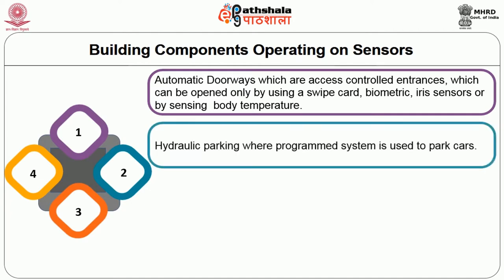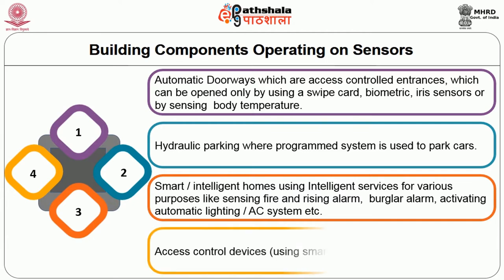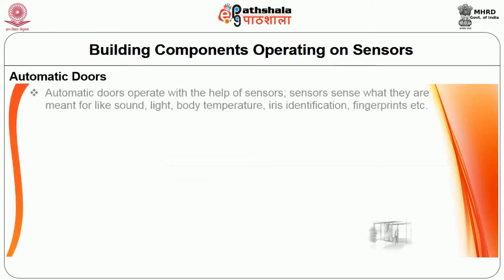Other one is hydraulic parking, where program system is used to park cars. Third one is smart or intelligent homes, using intelligent device services and devices for various purposes like sensing fire and raising alarm, burglar alarm, activating automatic lighting, AC system, etc. And the last one is access control devices, where they use smart cards. The first one is the automatic door.